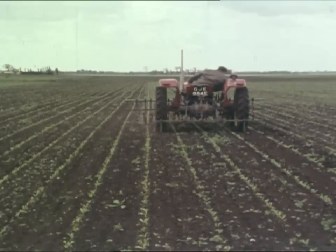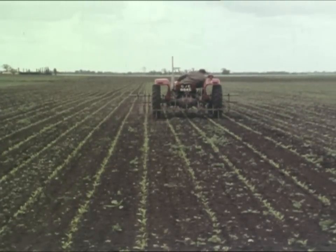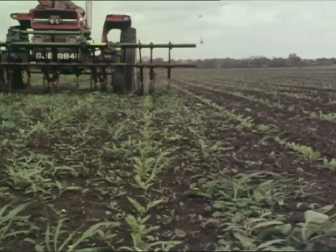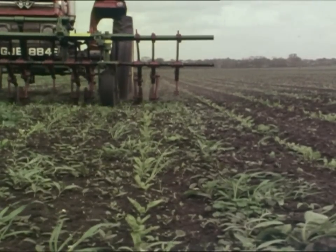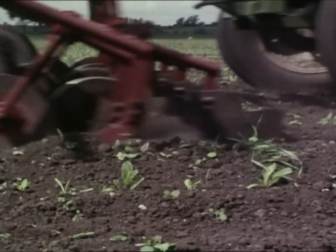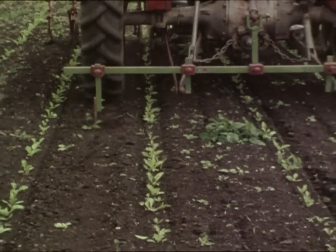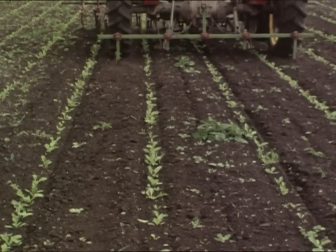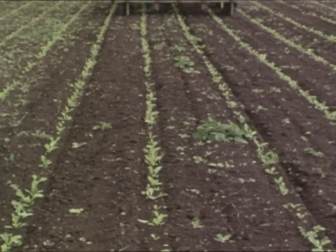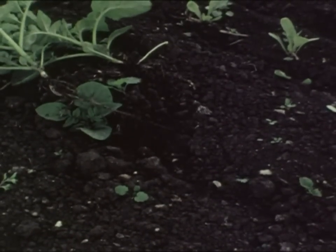Careful drilling, producing straight and, most important, parallel crop lines, is vital for mechanical weed control and harvesting, especially when using multi-row equipment. Weeds can soon become a problem in a new crop until the plants are big enough to cover the soil and suppress them. And although chemical weed control is well established, success cannot be guaranteed. Mechanical weeding is therefore an essential part of modern beet technology.